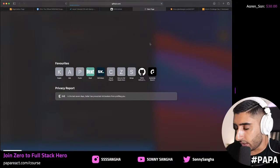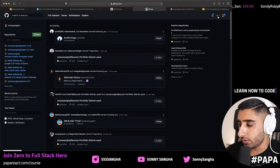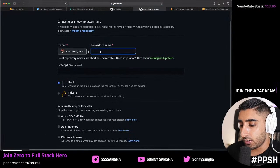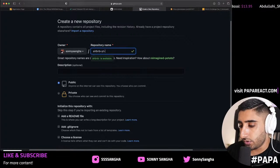So what we're going to do now, guys, is you're going to go over to your GitHub, okay? You're going to log into GitHub. If you haven't got an account on GitHub, create one. You need a GitHub account. It's so useful. You're going to create new repository, right? You're going to go down here and then you're going to click on, and let's just type in this case, I'm going to do Airbnb YouTube demo.